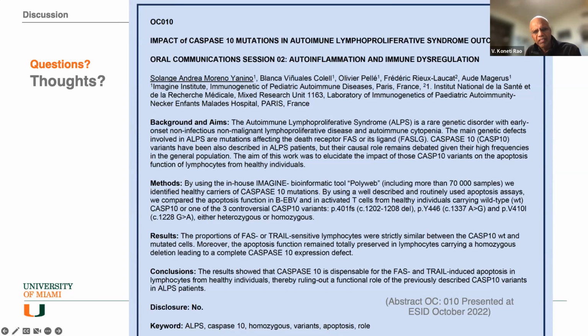So it is important to remember that. And I will also say that the so-called FAS ligand defect that we reported from NIH in the 90s, I have never seen another patient with a FAS ligand defect. And the patient with FAS ligand defect does not behave anything like an ALPS patient. He has already had a liver transplant done recently because he had liver failure, liver dysfunction, and hepatorenal syndrome.